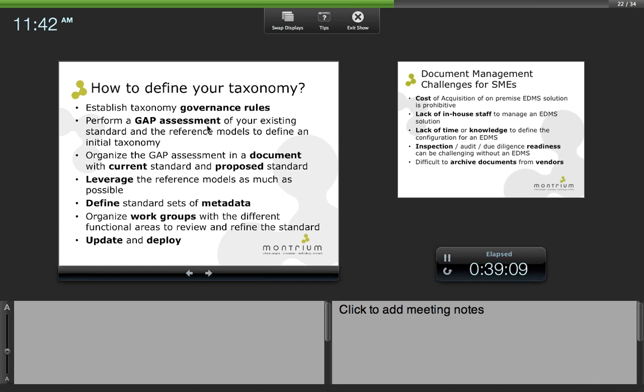You then need to perform a gap assessment of your existing standard and the reference models. Because obviously you want to be able to leverage those reference models to gain the benefit of what they present. And so by performing the gap assessment, we can already evaluate whether your existing standards map to those reference models or whether you need to make changes.